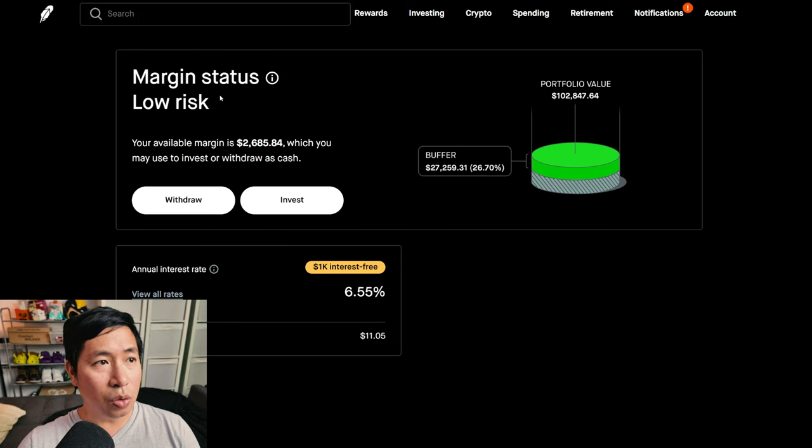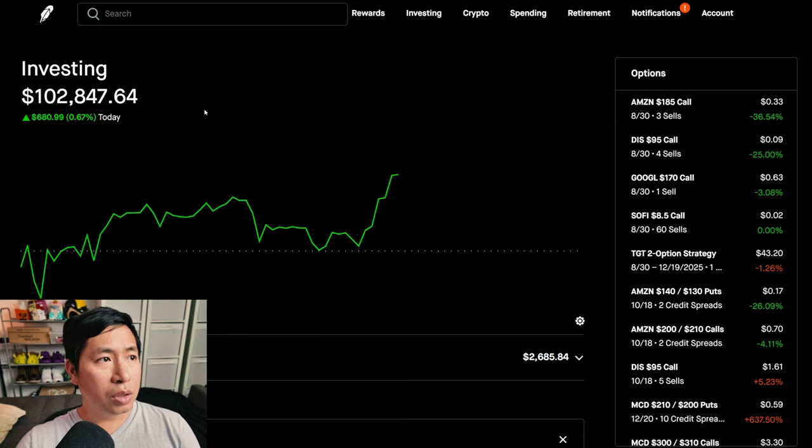My margin status is low risk. My buffer is $27,259.31. This is how much money I can lose before I get margin called. My annual interest rate is 6.55%. The daily interest I am paying is $11.05. And I'm borrowing $1,000 of margin interest free. So yeah, I'm back at 103,000, which I'm really happy about.